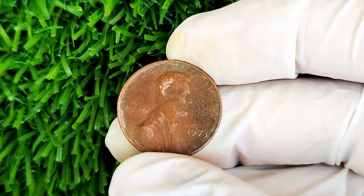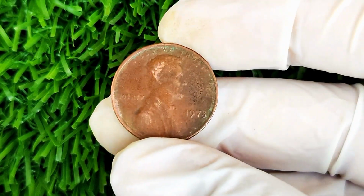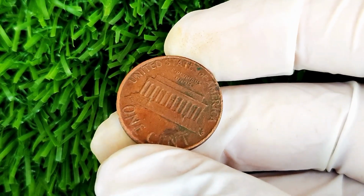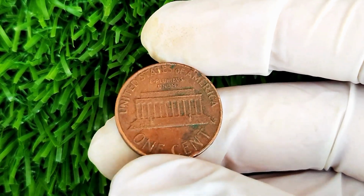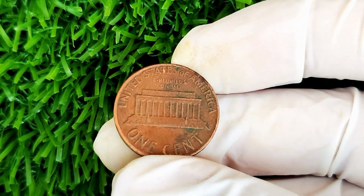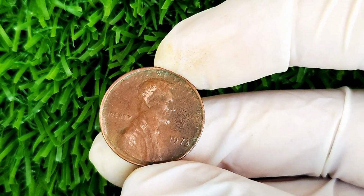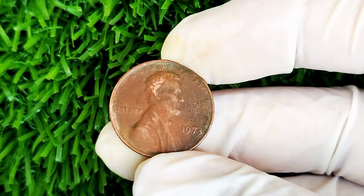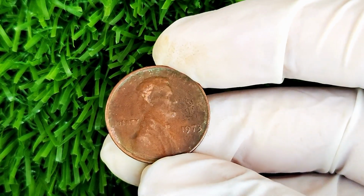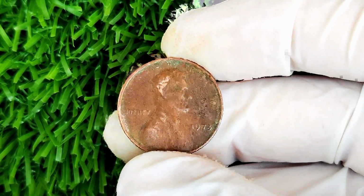Collectors didn't even realize what was happening at first. For years, these coins passed from hand to hand, buying candy, paying for parking meters, vanishing into piggy banks. But then, one surfaced. It looked just like any other 1973 penny. Until a sharp-eyed collector noticed something strange. Where the mint mark should have been, nothing. No D for Denver. No S for San Francisco. Just a smooth, blank space under the date.